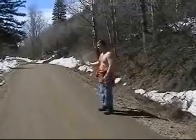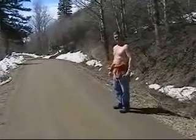First sign of civilization, we have a paved road, so we're out of danger.